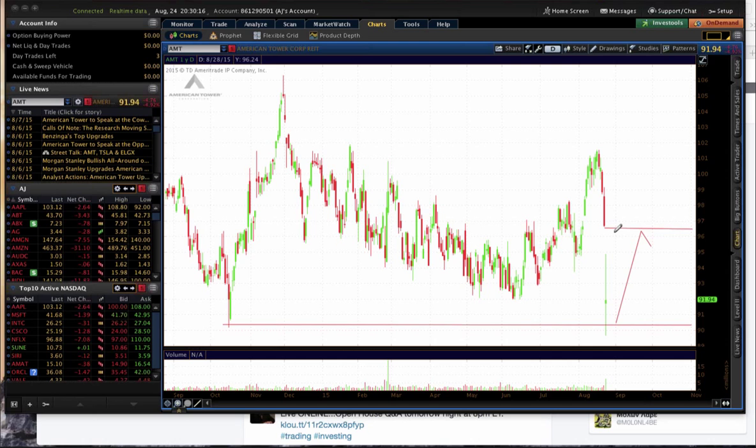I would pursue getting out at break even at that gap point, and then wait for the stock to find another stronger support level, and then once it pivots, you can get back in there. Okay, Stuart says, thinking about buying BIB.